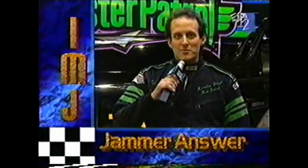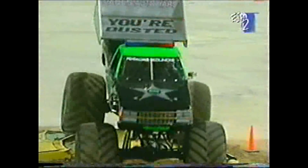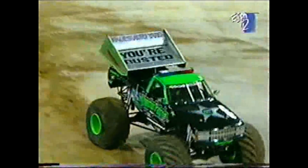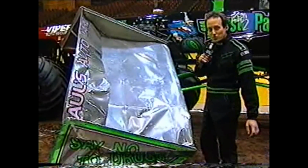Here's your Jammer answer. Hi, my name's Tom S., driver of Monster Patrol, and I am the answer to this week's Jammer question of the week. Monster Patrol is the only truck that employs a wing. It's used for downforce on the truck, and sometimes in freestyle we like to use it to surf on top of, get the crowd going. Unfortunately, a few weeks ago in Minneapolis, we had a little trouble with the wing. After a victory, we did a little too much celebrating. We spun around and flipped it over. Other than that, it works real well for us.